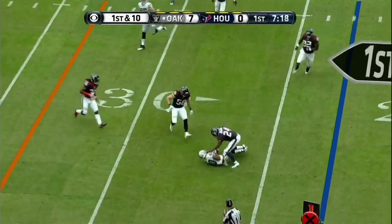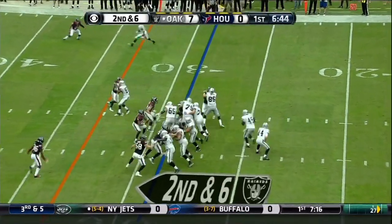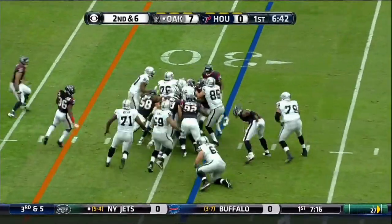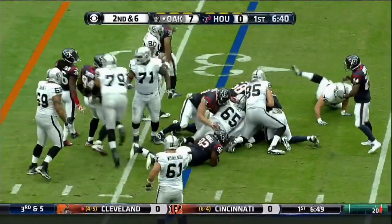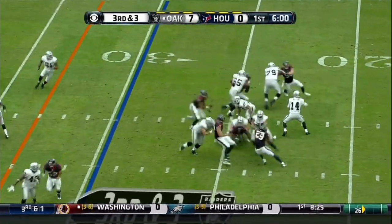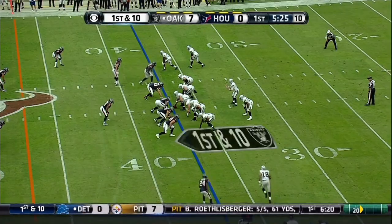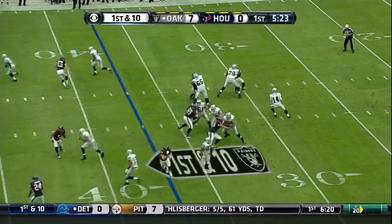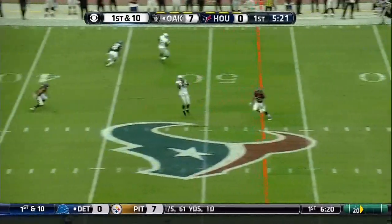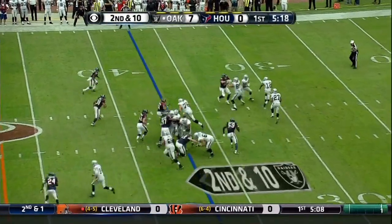McGloin and Streeter in the pistol with Reese. Marcel Reese getting some work here early in the game, which is good to see, isn't it? Yes, it is. Jennings back in. McGloin with a lot of fire around him. Holmes in motion. Pashos the block at the right tackle. Great throw and a drop today. Crick and McClain on the defensive line.